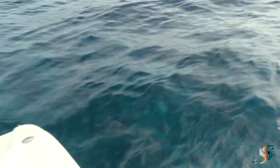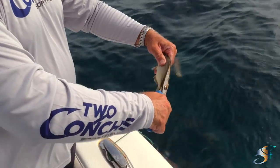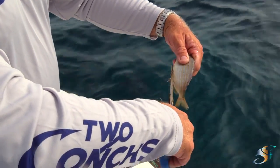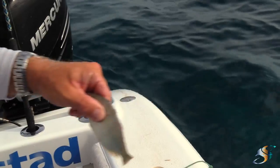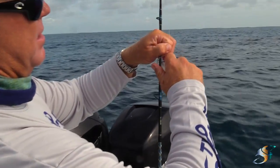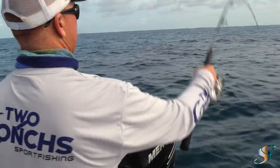So what you can do, you take these pinfish, give them a little haircut. And what does that do? It just takes their defense mechanism away. Makes sense. And then you can throw it here on the jig, just like this. And we're going to give him a pitch right out there, see what happens.